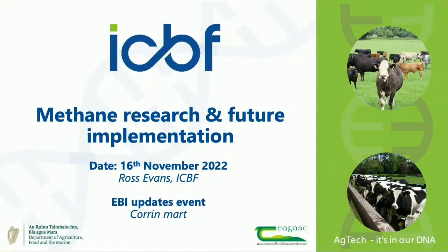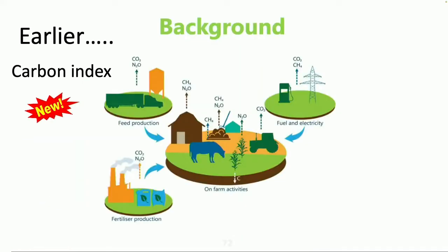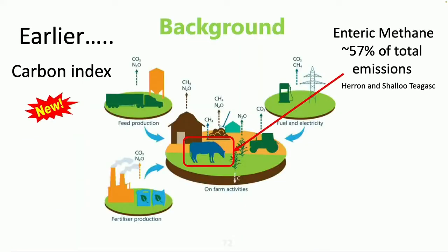So if we look at the background to it, and we refer back to Jonathan's talk at the very first talk there, he showed all the sources of greenhouse gas emissions on the dairy herd, and you can see that there are numerous different sources of it. But the recent modelling that Jonathan and Lawrence have done indicates that about 57% of the total emissions is coming from enteric methane. It's the methane excreted by the animal, either burped out the mouth or excreted out the back passage.